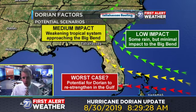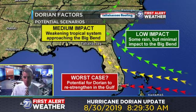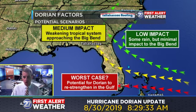If you're talking about the East Coast, there's a little bit more confidence there that that storm will be making an East Coast landfall early next week.